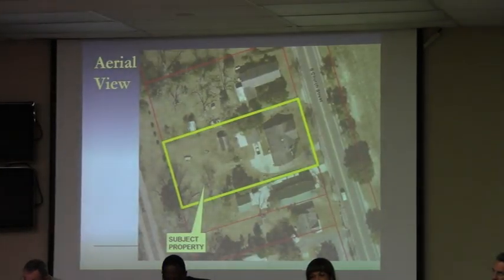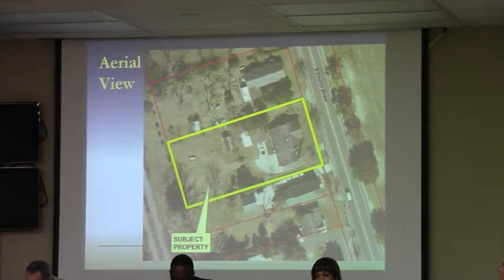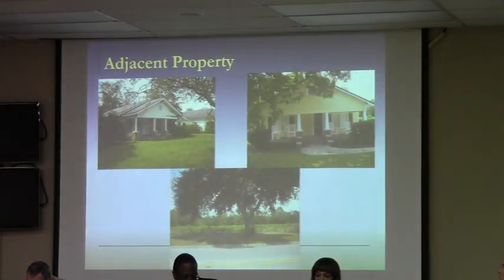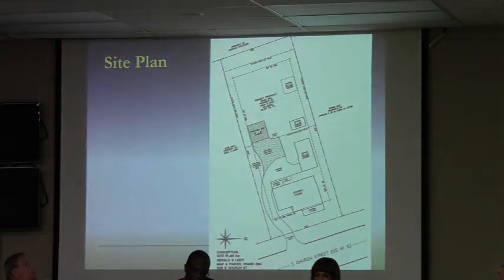In your pack, you see the maps of the zoning and the aerial image. This is an older home that has been there a long time. The applicant owns some of the surrounding properties. Here you see a picture of the house, some of the properties around it, including a large field across the street. And then more importantly, the site plan shows the existing dwelling unit and a series of existing accessory buildings in the yard. In the middle left, you see a hatched area with diagonal lines. That is the proposed detached garage that the applicant wants to add.